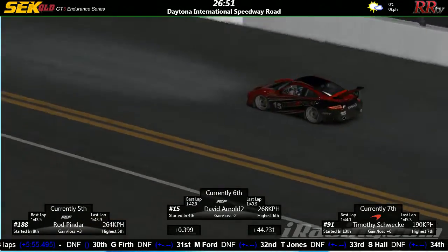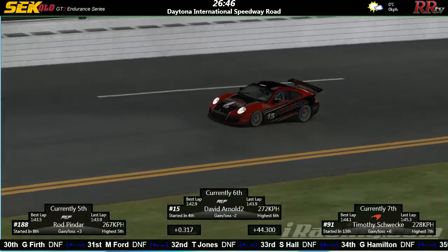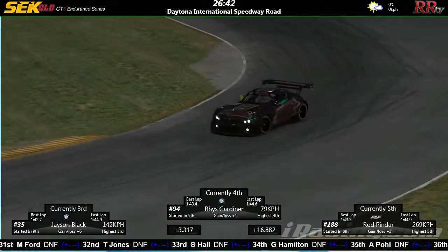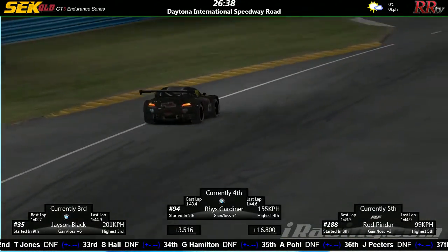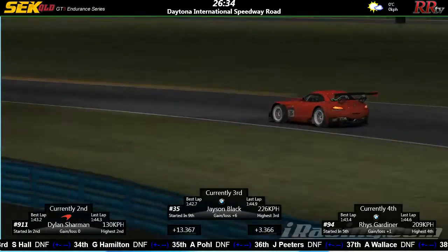Actually, they might be in the pits now. I just lost them as well. Yeah, they'll definitely have to pit. I think lap 47 was when they pitted. Oh, that's a bonus. That gives Jason a bit of breathing room, and he can just concentrate on bringing the car home nice and easy.